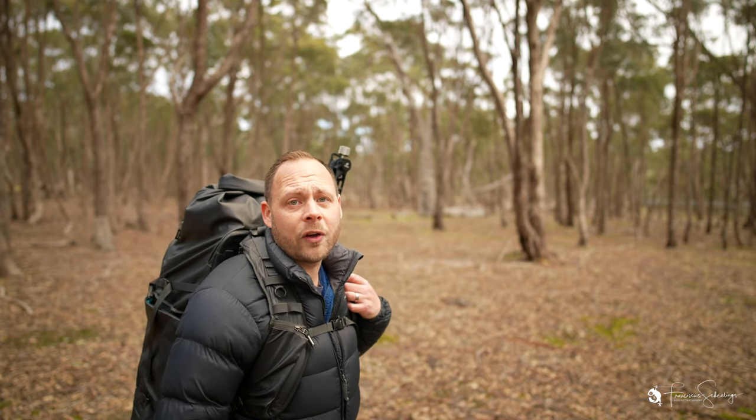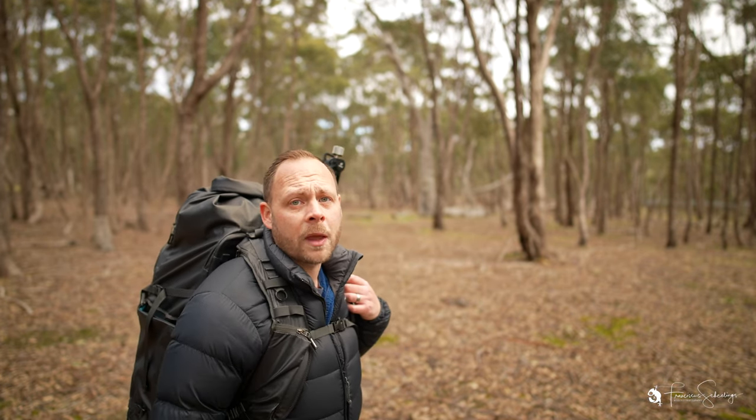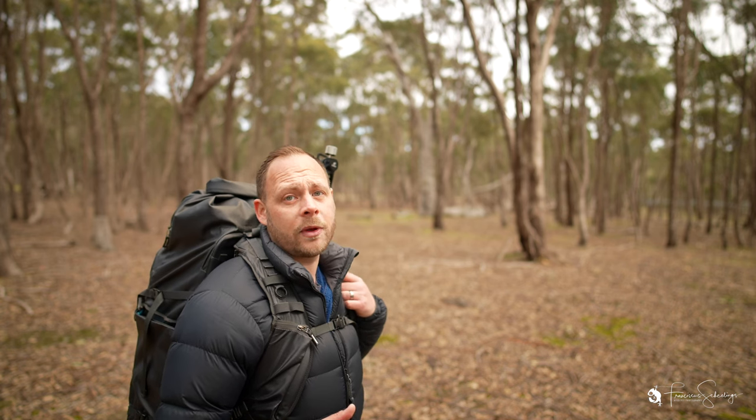Okay, so I've managed to locate the first species, which is the flame robin. So I'm just gonna get set up and see if we can get something with them.